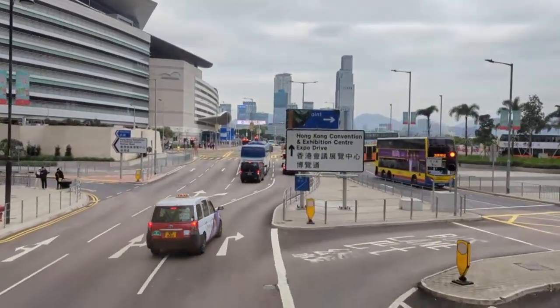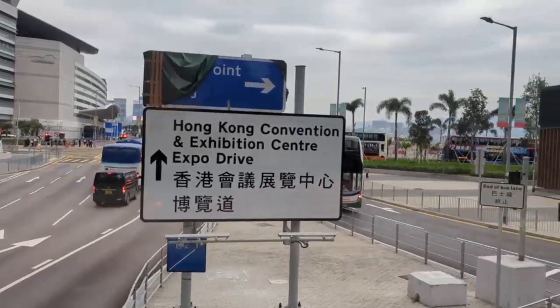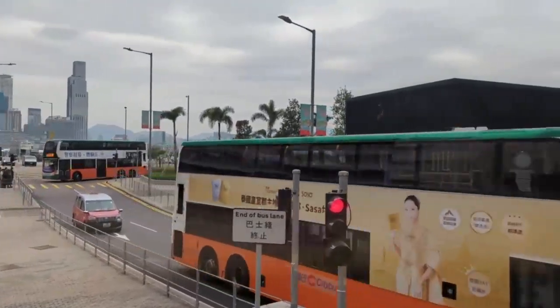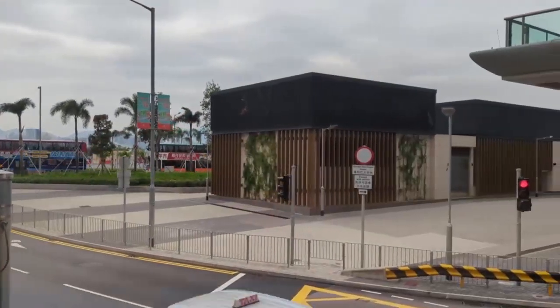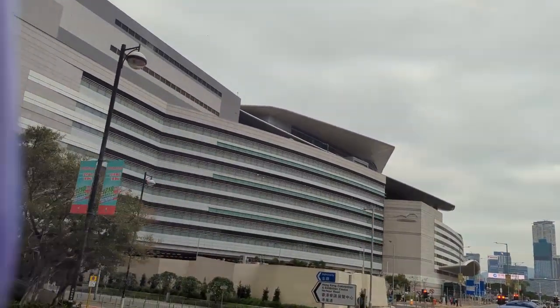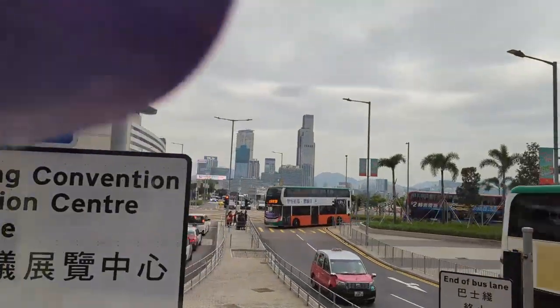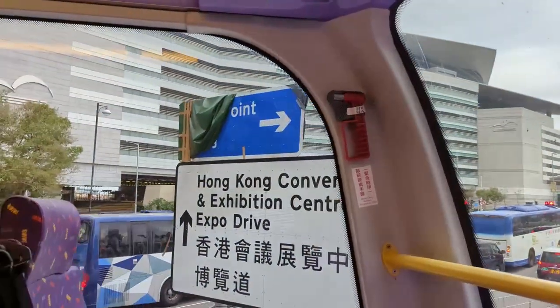Located on the north shore of Hong Kong Island, the Hong Kong Convention and Exhibition Centre is easily accessible via the Star Ferry, whose Wan Chai Pier is situated just east of the main building and operates from the Hong Kong Convention and Exhibition Centre across Victoria Harbour to Tsim Sha Tsui.